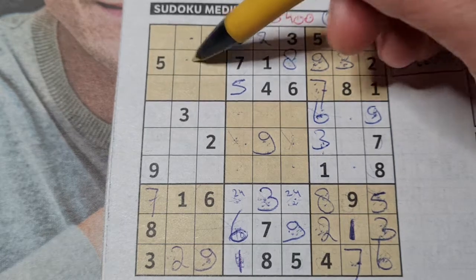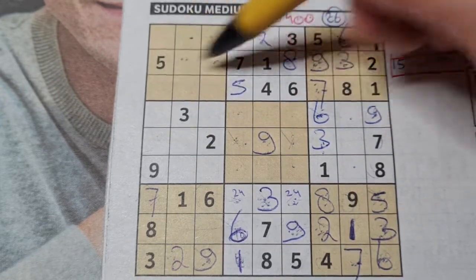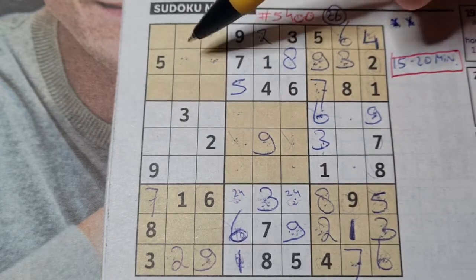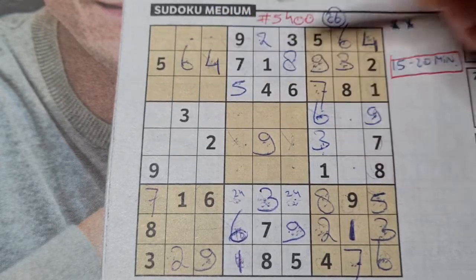Two missing numbers in the second row for numbers. The 1, the 2, the 3, the 4 is missing. The 5 and the 6 is missing. 4 and a 6. We have a 6 in this column, third column. So no 6 there, 6 should be here and a 4 goes there.